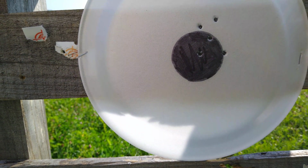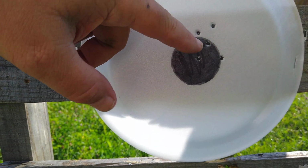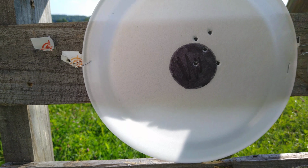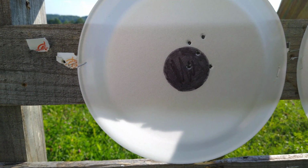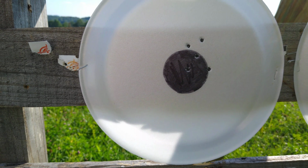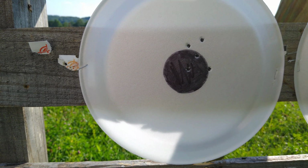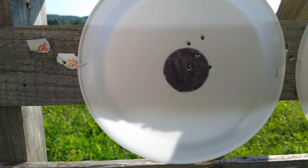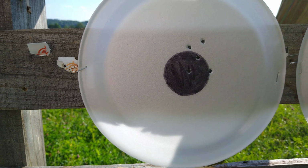Alright guys, so here's the 5.5 inch. 1, 2, 3, 4, 5. And honestly, I don't know where the 6th one went. That's a pretty good group to have completely missed the paper with one, but unless one went through the same hole there somewhere, 5 rounds.